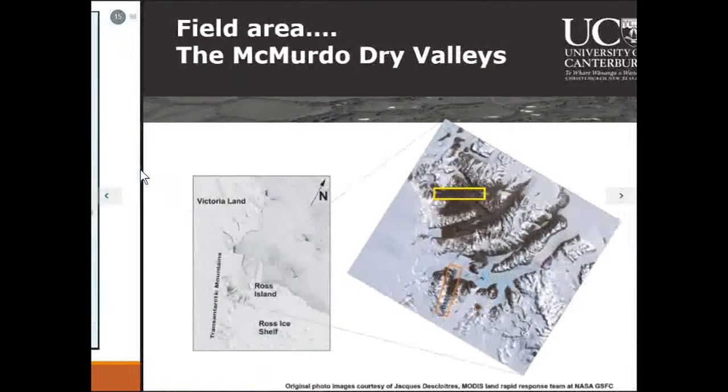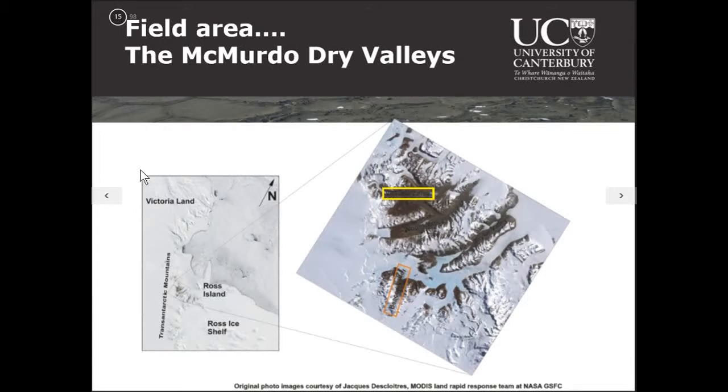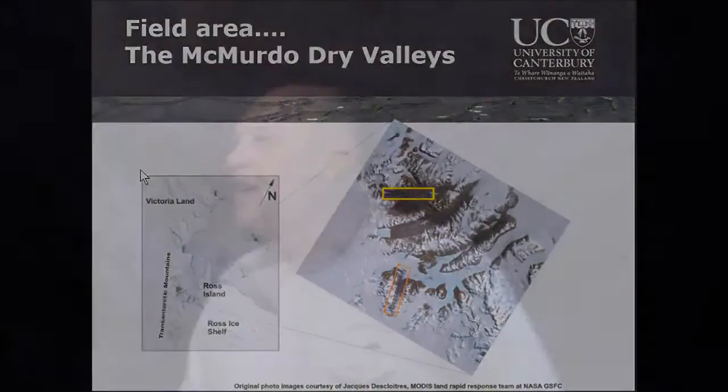And so that's where we're working. And so here's, find the button again. So there's Ross Island and Transantarctic Mountains. And so these areas in here are where we have the dry valleys. Now, Antarctica is 98% ice covered, but 95% of the ice-free area is right in here.